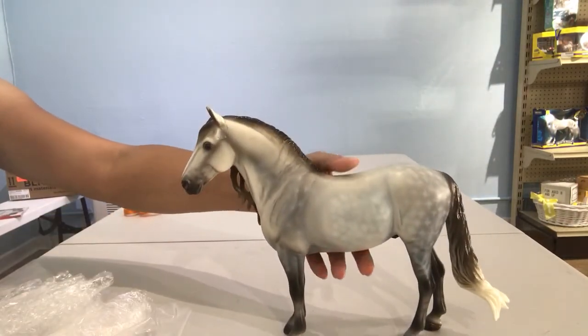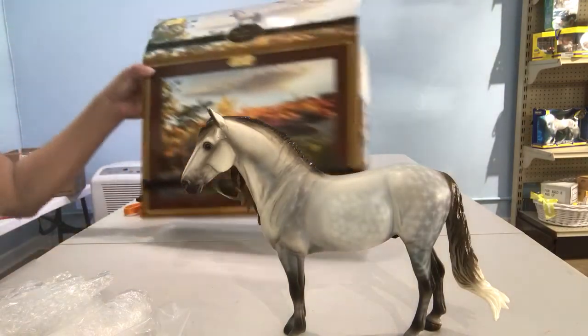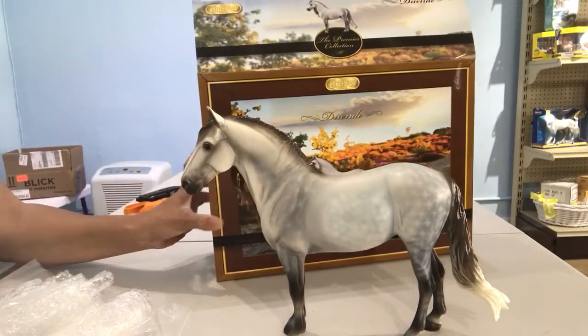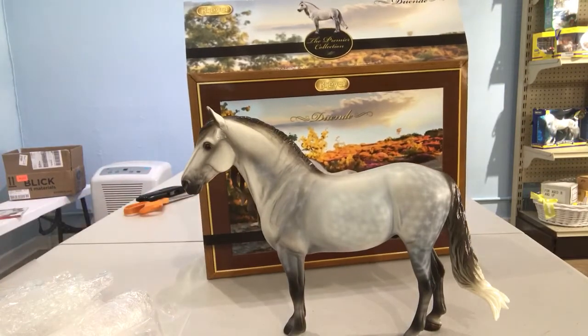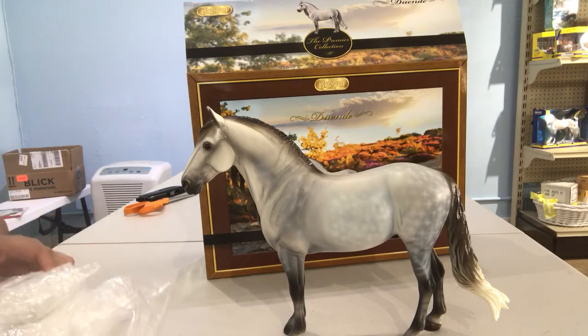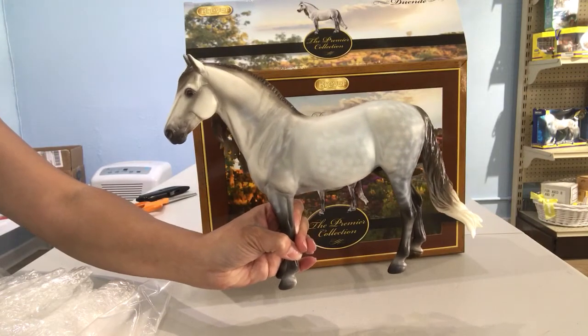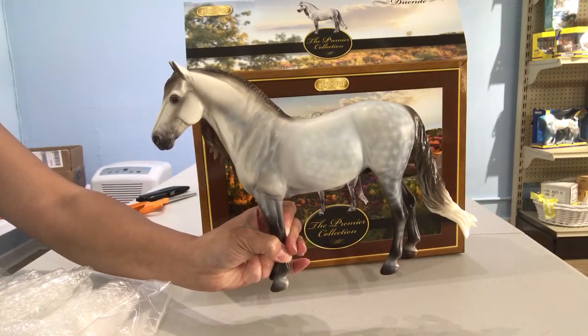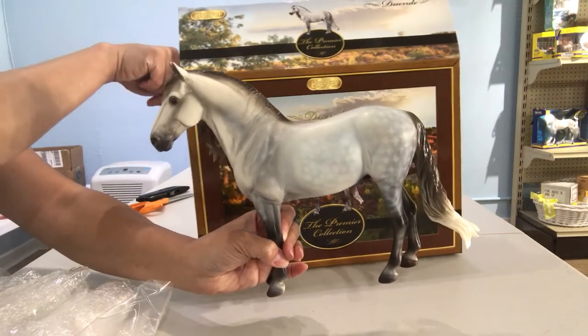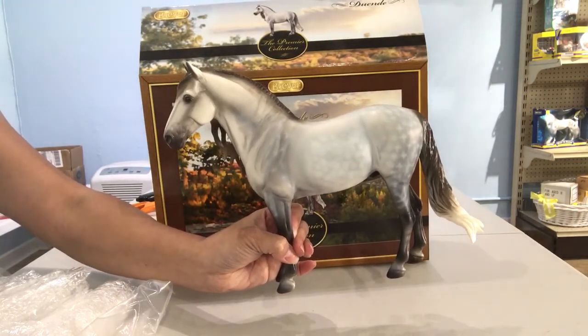So that is the Breyer Premier Club Duende. I'll just show you his box one more time. It's really pretty, and it matches him perfectly. And then his COA, which I seem to have misplaced. But that is Duende, and we will have one extra one for sale, which won't be this one because this guy will be going back for an exchange. But if you're interested, let me know, as we'll have an extra.